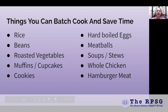Thinking ahead, so if you have someone who is coming to your house to help you cook, or who's helping you prep meals, or you get tired and you know, you need some help, you would like some things that you can cook ahead. These are some of the foods that I cook ahead to save time and to make it easy to grab and put together. So rice, you can batch cook rice and put it in the fridge. It'll last 3 or 4 days, goes in a lot of different meals.